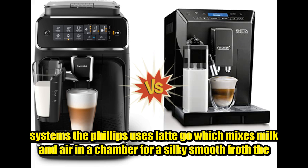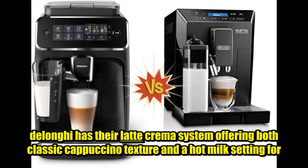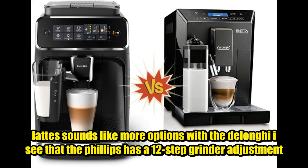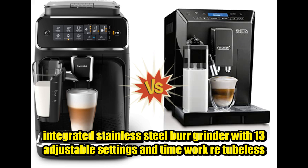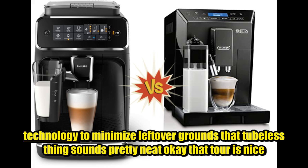What about the frothing systems? The Philips uses Latte Go, which mixes milk and air in a chamber for a silky smooth froth. The De'Longhi has their Latte Crema system, offering both classic cappuccino texture and a hot milk setting for lattes. Sounds like more options with the De'Longhi. I see that the Philips has a 12-step grinder adjustment, which is quite customizable. Does the De'Longhi say anything about its grinder? It does. It boasts an integrated stainless steel burr grinder with 13 adjustable settings and tubeless technology to minimize leftover grounds. That tubeless thing sounds pretty neat.